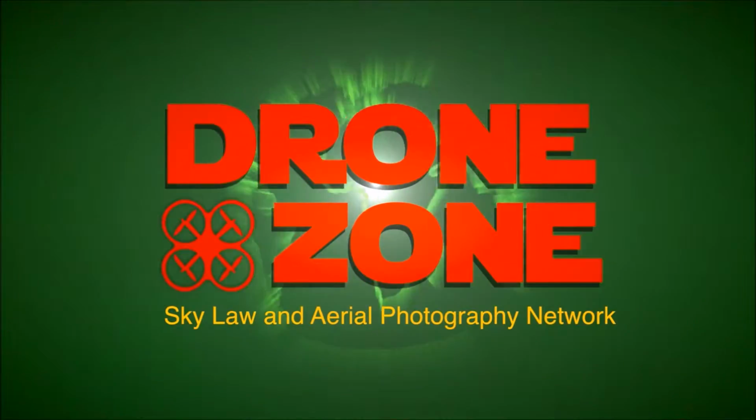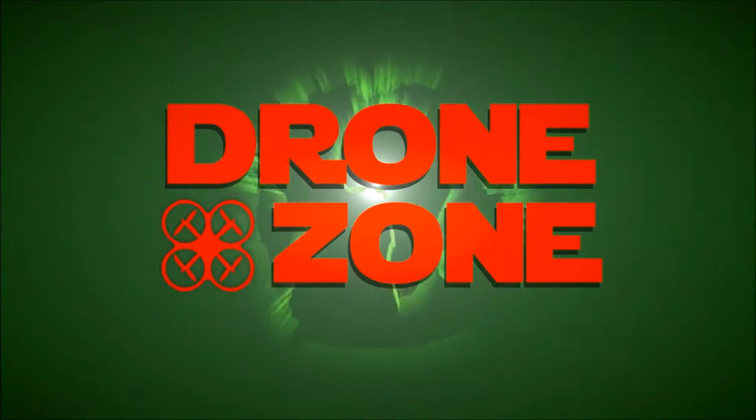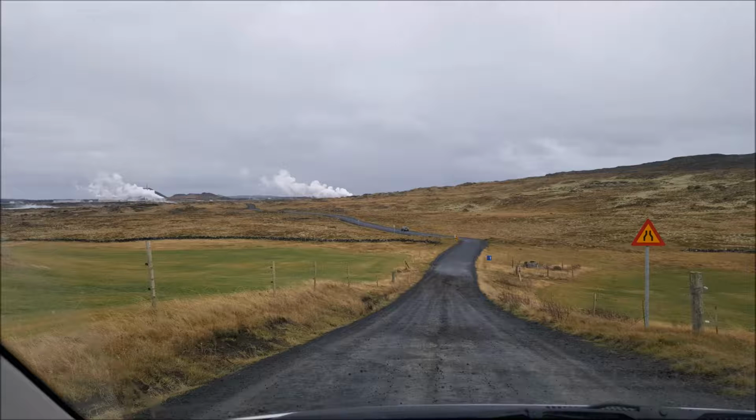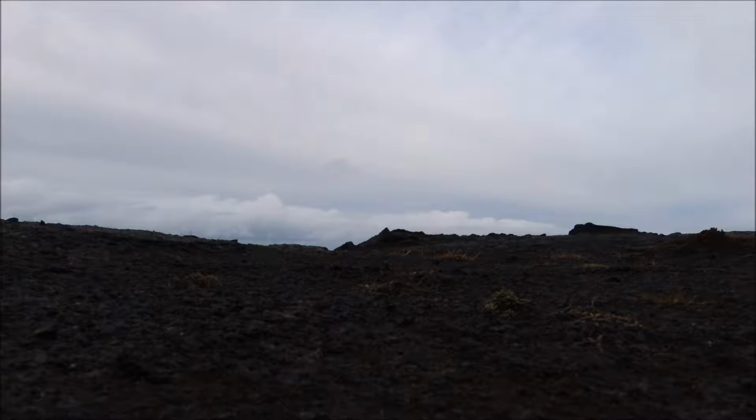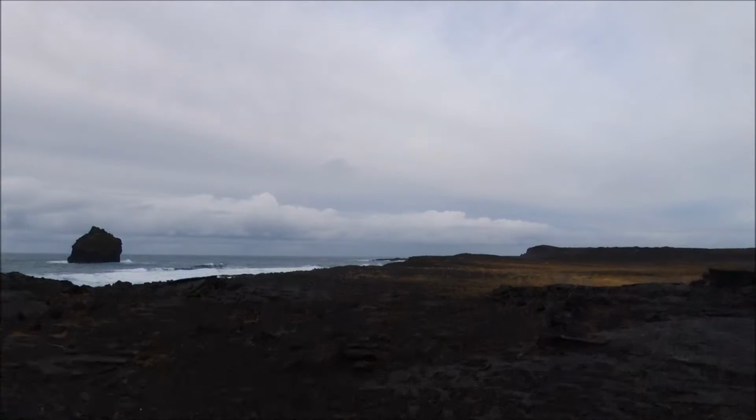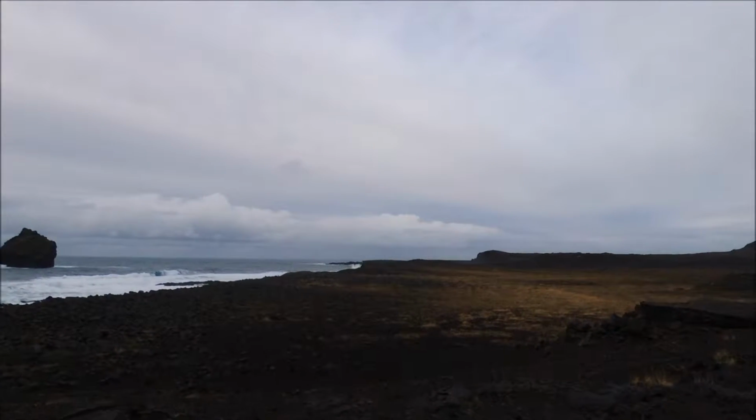Toward the end of my second day, I took a drive out to the Reykjanes area. This is the southwesternmost part of Iceland, and this is a typical little Icelandic highway. I drove out here and managed to avoid the rain, and took off. I had to fight some pretty heavy winds, but it was certainly all worth it.